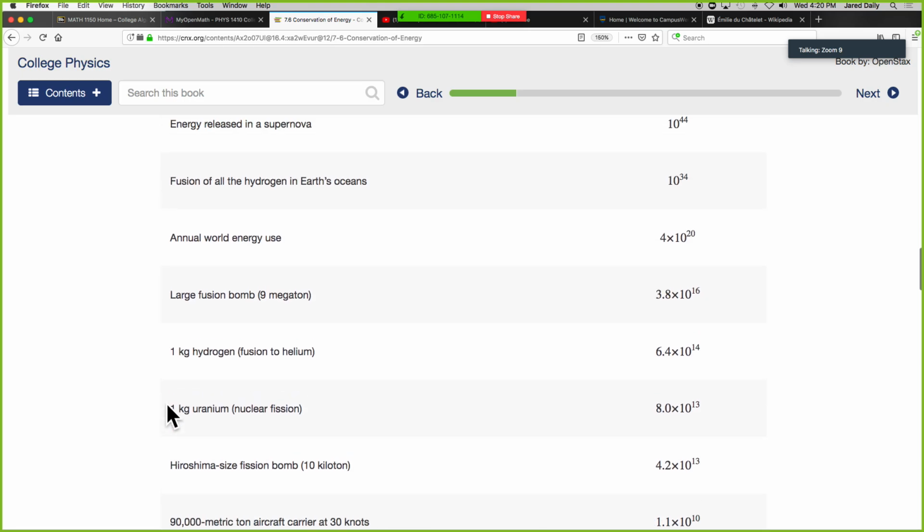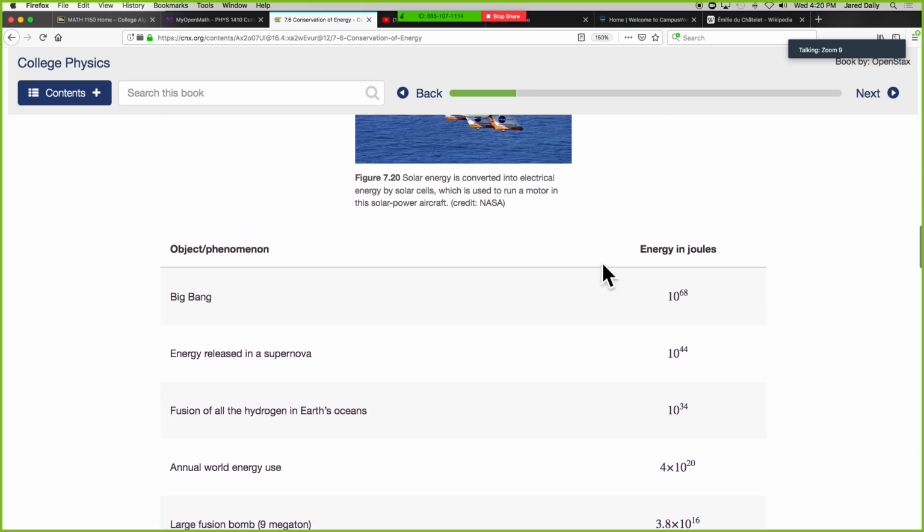How much energy is in the Big Bang? 10 to the 68. Holy crap, that's a lot of power. When a star explodes, 10 to the 44. That's also a lot of power, but it's not even close to the same amount of power as the Big Bang. Not even close. You say, well, it's only 22 away. Yeah, but that's 22 orders of magnitude.